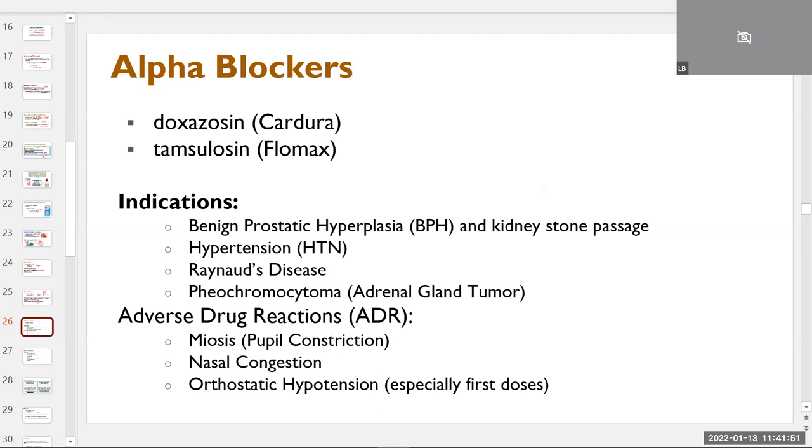Now on to alpha blockers. We covered alpha adrenergics, which were alpha 1 agonists. So alpha blockers are alpha 1 antagonists. I'm going to do the opposite. These often end in "osin." Just going to give you a hint. If I asked you what drug category ends in "osin," you want to put alpha blocker or alpha 1 antagonist.